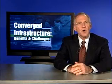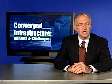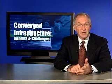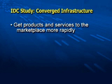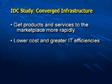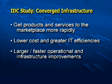So what advantages do IT pros expect to realize through a converged infrastructure? Well, again, according to the IDC study, there are threefold. First, the ability to get products and services to the marketplace more rapidly. Second, lower cost and greater IT efficiencies. And third, enabling larger and faster operational and infrastructure improvements.